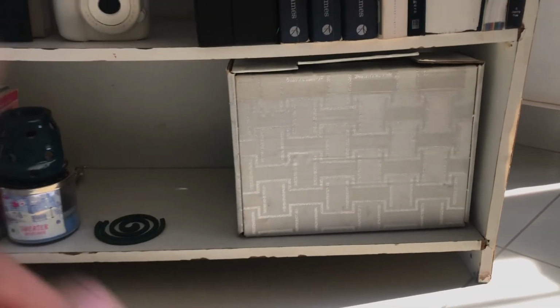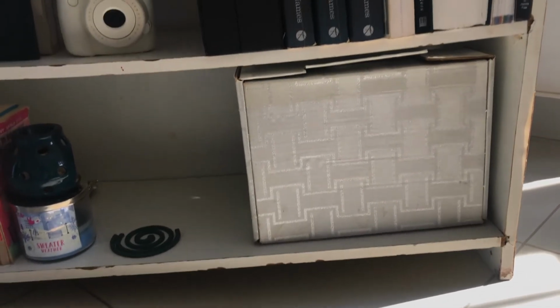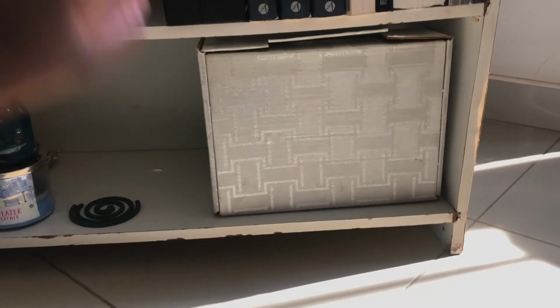And then here I have this box, which is just like the one that I'm currently using for my memory box, but I'm just keeping this there for now for when I fill up my current memory box and I need a new memory box.